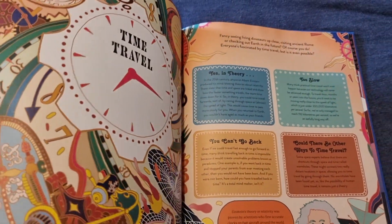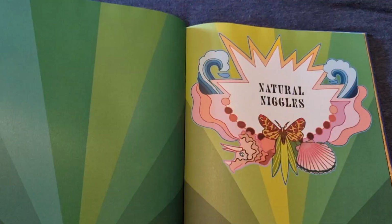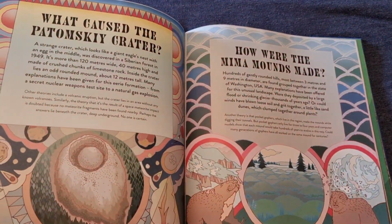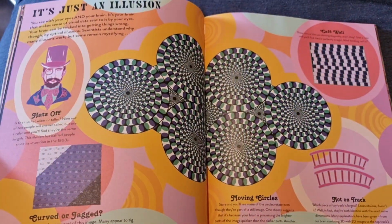My favourite thing. Why do whales breach themselves? That's in the natural niggles. It looks so much fun. Can't wait to start this one.